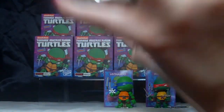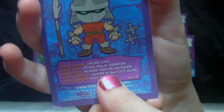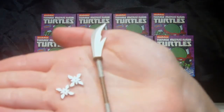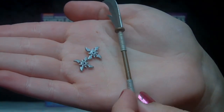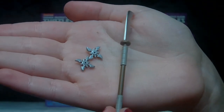Here's my third box. And we got... ba-doom! Ooh, we got Shredder. And Shredder is the sixth figure out of 11. Here is Shredder's weapons, and they look pretty badass, if I do say so myself. For chibi-fied versions of it, I think they look really great.